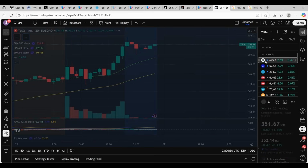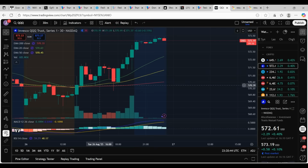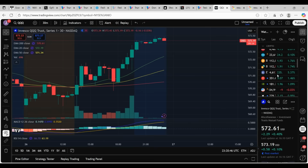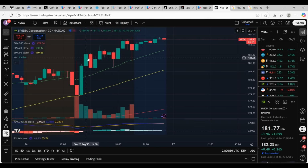Well, Tesla's not alone. Look at SPY, right? This is the SPY chart. Consolidation first couple of hours, in the last 2 hours, we start to rally. The QQQ, consolidation first couple of hours, then we started to rally. The market's moving very similarly. Even in Nvidia, this was a bit more bullish. It did consolidate for the most part, but it was on an uptrend.